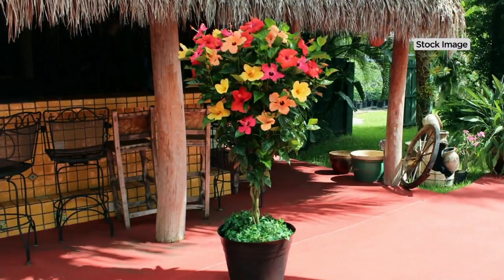Want to add a little tropical oasis to your home?